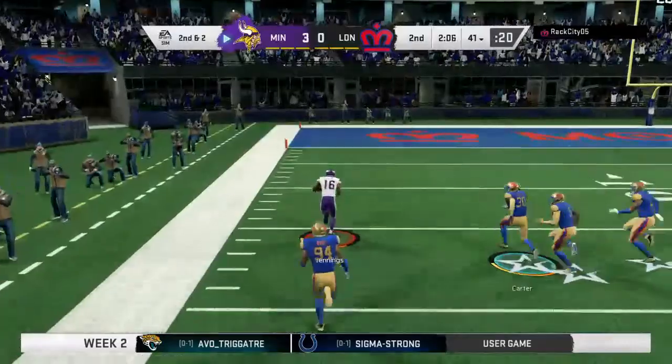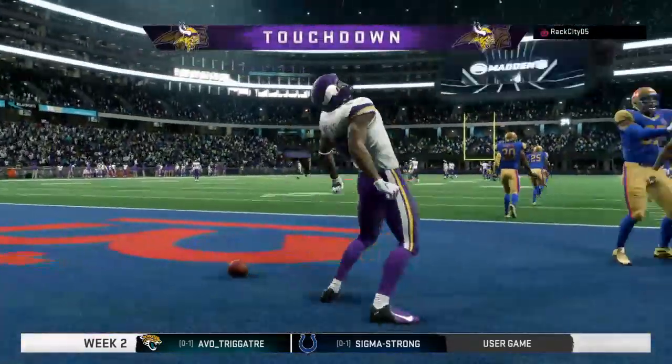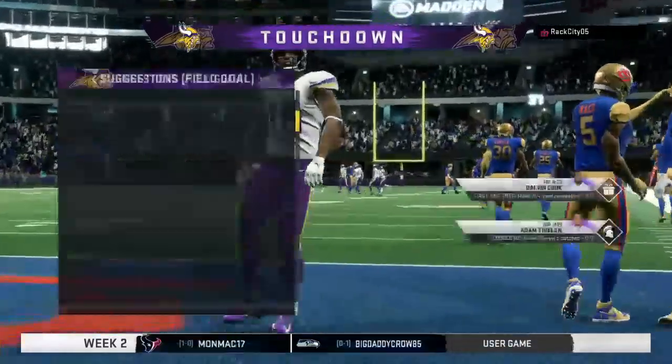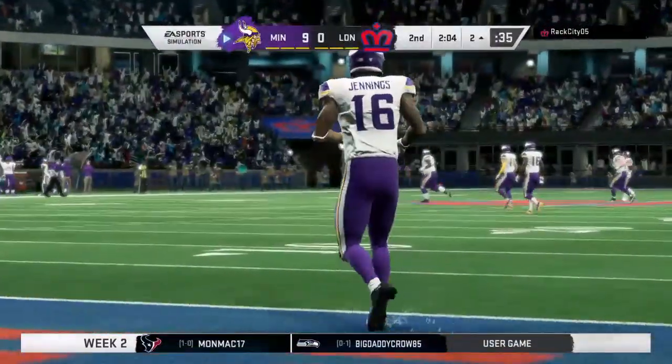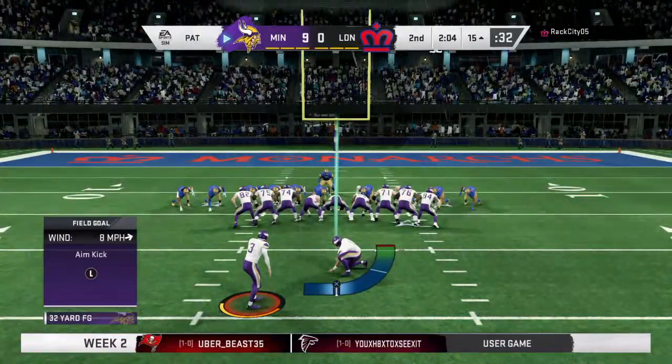And nothing but daylight ahead. Touchdown, Vikings. Gary Jennings, his first touchdown of the new season. And the Vikings get the quick strike touchdown.